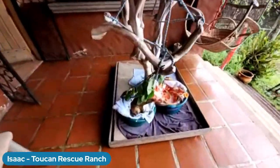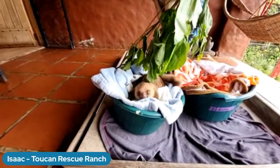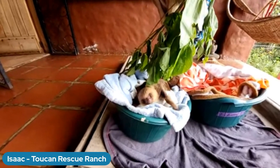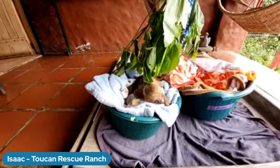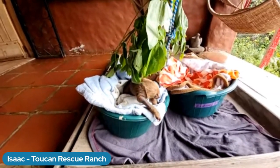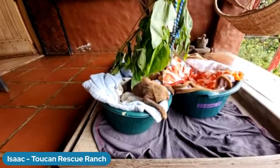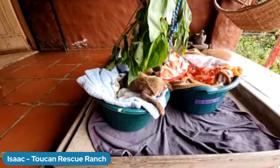But look at this little cutie that is over here. Thankfully, this little one is awake and a little bit active, not like the adults. So we have a program where we rescue, raise, rehabilitate, and rewild baby sloths, orphan baby sloths. And now this program is divided in different stages.